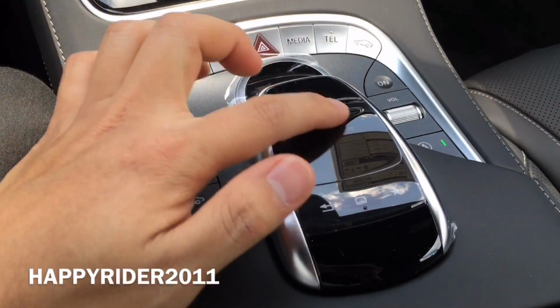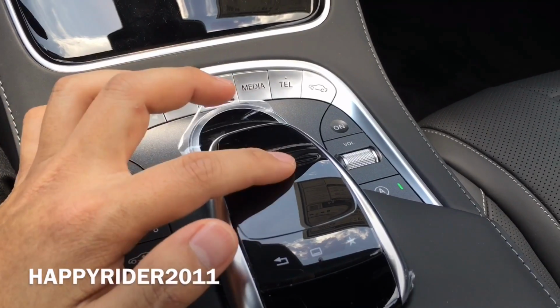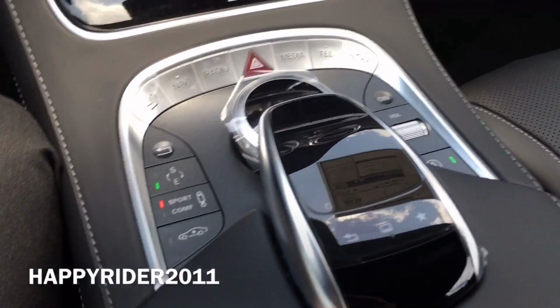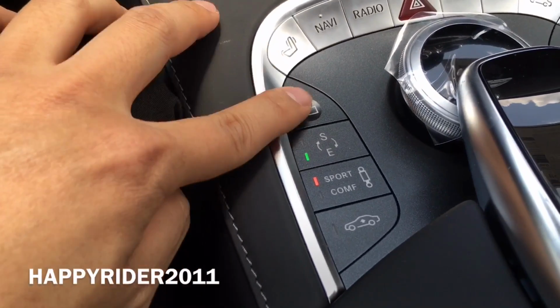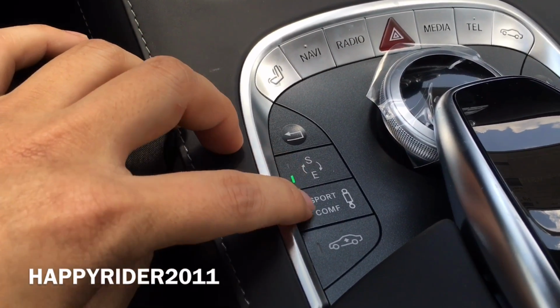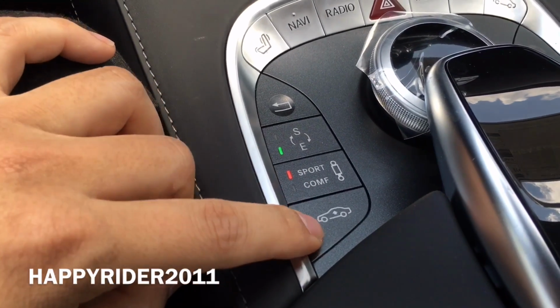Next, on top, as you see, we have here, this is a touchpad which works the same way as the knob below it, but you use it by simply touching, moving it kind of around, kind of like an iPhone touchscreen. Return button. Here's your different sport and econ driving mode, suspension control, and the height control.